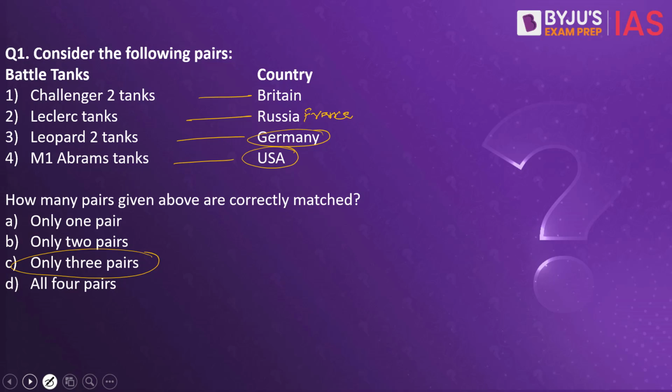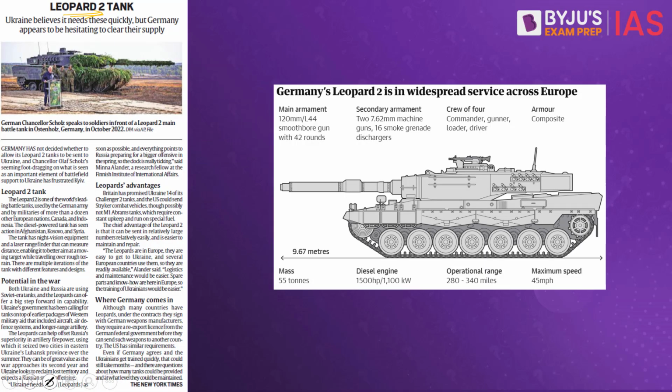Why is it in news? That is because Ukraine is now asking Germany for these Leopard 2 tanks. When was Leopard 2 tanks created for the first time? It was back during the 1970s. So during the 1970s, when the Cold War was at its peak, the Leopard 2 was created by Germany. What is this Leopard 2? This happens to be a Germany manufactured main battle tank with a range of about 500 kilometers.